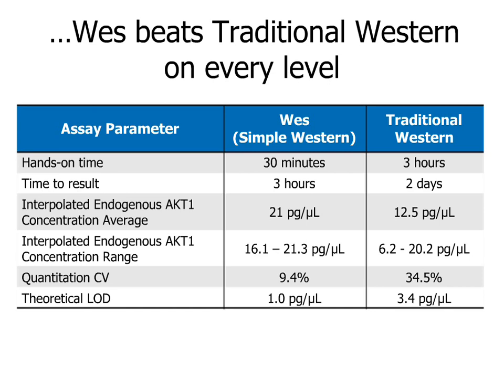Not only that, in addition to the decreased hands-on time and decreased time to results, West is also more sensitive than many traditional Western blots. So if we look at the theoretical LOD, West had a theoretical LOD of 1.0 picogram per microliter compared to traditional Western at 3.4 picograms per microliter.